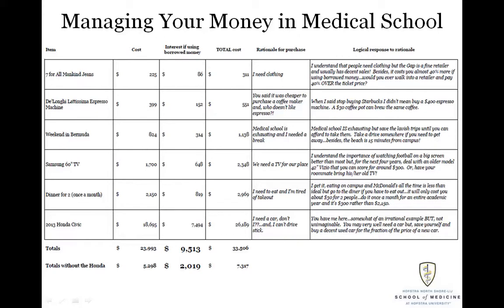The dinner for two, you're sick of takeout. I totally understand that. But doing this 10 times over the academic year is going to cost you a lot of money, and it's a lot of money that you don't necessarily have. If you go to the diner, it's going to cost you about $30 for two people. Good food there, and it'll save you $819 in interest.